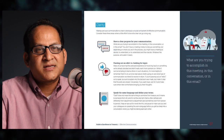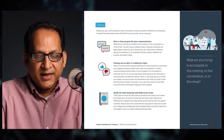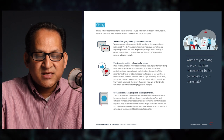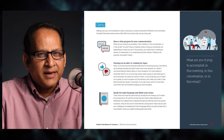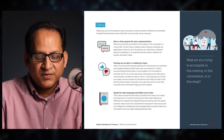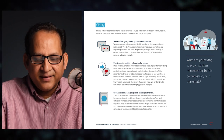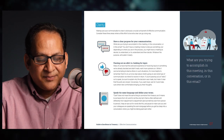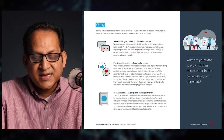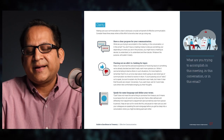The third area to master is clarity. Making sure your communication is clear is obviously a crucial component of effective communication. Consider these three areas where a little effort to be extra clear can go a long way. A. Have a clear purpose for your communication. What are you trying to accomplish in this meeting, in this conversation, or in this email? You don't have a meeting merely to discuss something, but depending on where you are in the process, you might have a meeting to decide, to understand, or to understand and then decide. Whatever the purpose, articulate it clearly.